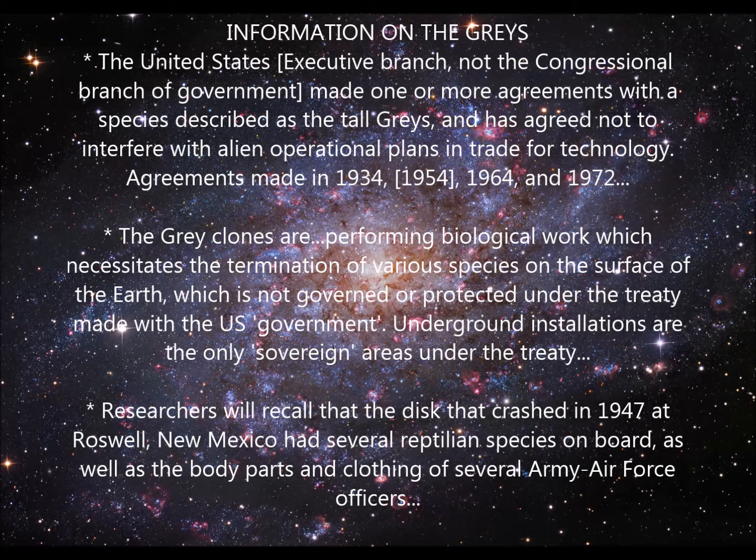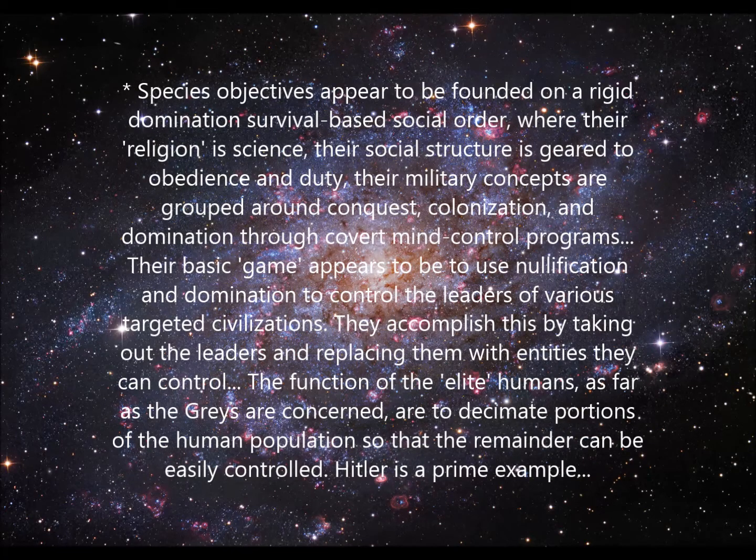Researchers will recall that the disk that crashed in 1947 at Roswell, New Mexico had several reptilian species on board, as well as the body parts and clothing of several Army Air Force officers. Species objectives appear to be founded on a rigid domination survival-based social order, where their religion is science, their social structure is geared to obedience and duty, their military concepts are grouped around conquest, colonization, and domination through covert mind control programs. Their basic game appears to be to use nullification and domination to control the leaders of various targeted civilizations. They accomplish this by taking out the leaders and replacing them with entities they can control. The function of the elite humans, as far as the Greys are concerned, is to decimate portions of the human population so that the remainder can be easily controlled. Hitler is a prime example.